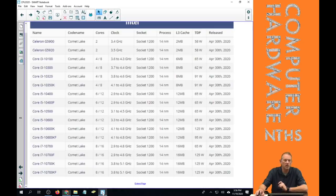That's one other part of what makes a CPU fast. So you've got gigahertz, we've got cores. Those are the first two parts of the puzzle.